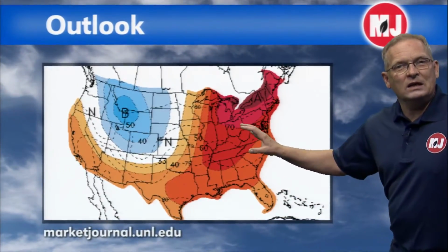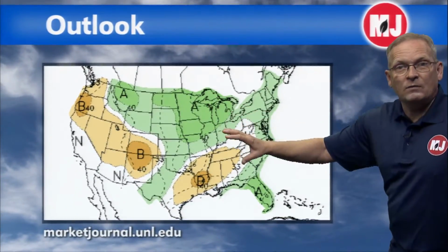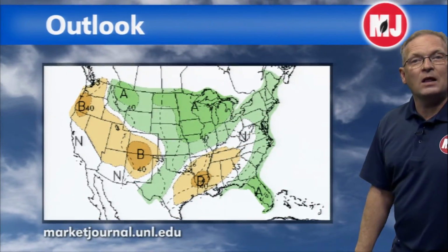And as we look at the 8 to 14 day forecast, cool conditions will continue, and in terms of precipitation, well above normal precipitation from next Thursday through the following Tuesday.